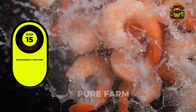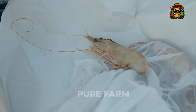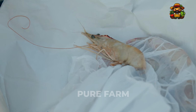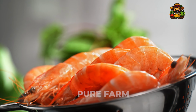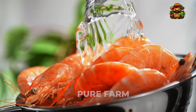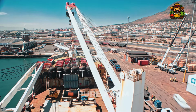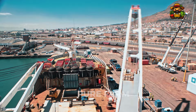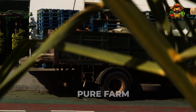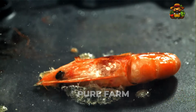Sustainability practices. American shrimp factories prioritize sustainability. Byproducts such as shells are repurposed into animal feed or fertilizers. Factories also invest in energy-efficient machinery and water recycling systems to reduce their environmental impact. These practices not only ensure long-term resource availability, but also align with consumer demand for responsibly sourced seafood.